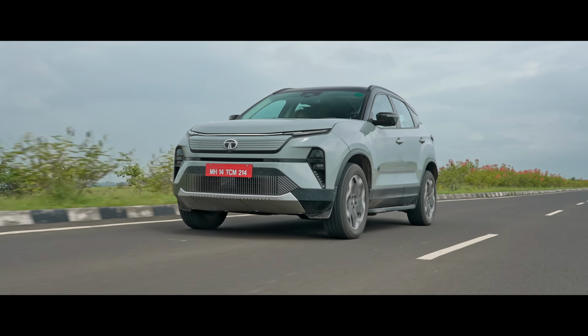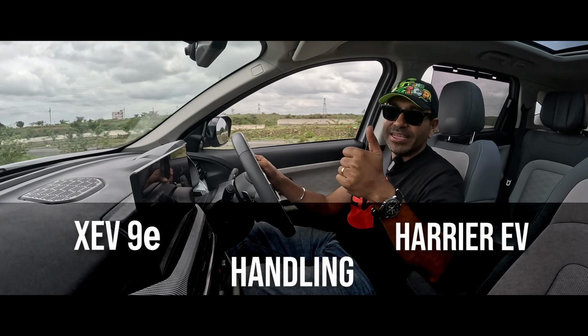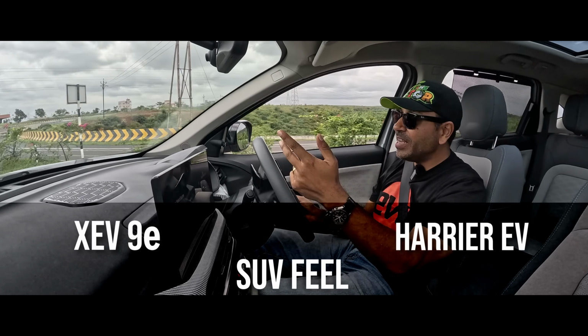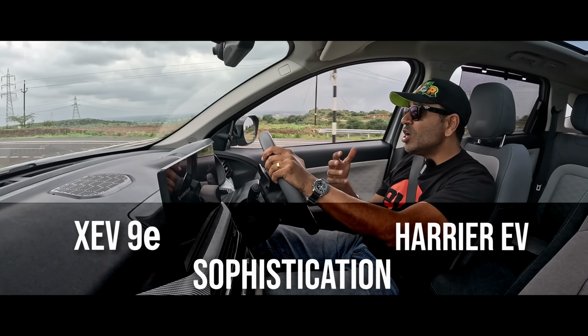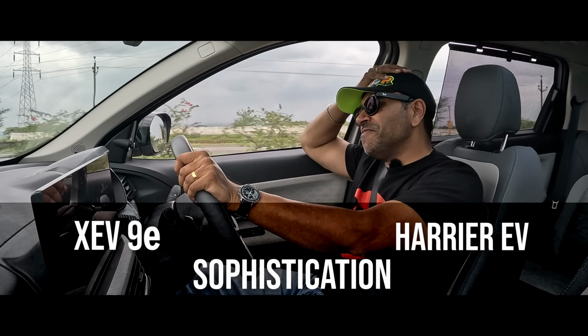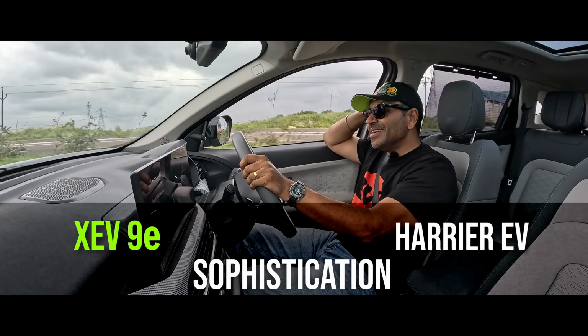Okay then, verdict, 9E versus the Harrier EV. In terms of handling, the 9E. In terms of ride comfort, the Harrier. In terms of the SUV feel, the Harrier. In terms of the brakes, the 9E. In terms of the general sense of sophistication on the road, long-legged feel, that's a tough one. I'd probably go with the 9E.